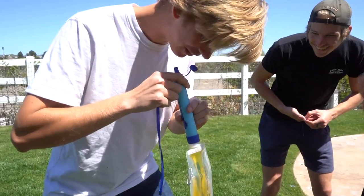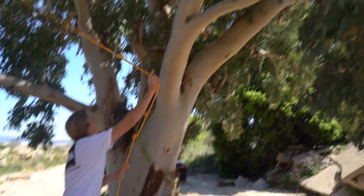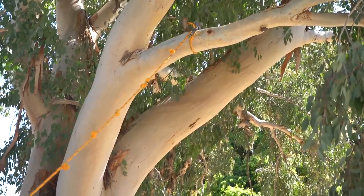So the first one would be the LifeStraw. Yep. I drank pee out of it and I'm not even sick. The second one would be the rope grenade. Ooh, had a bunch of very useful items all compacted into a tiny ball that was surrounded by rope. Third one is the grappling hook. It is super cool. We did struggle to get up with it, but if you have a thicker rope, it'll work. Yeah. So that is cool to me.